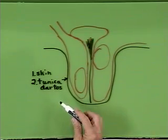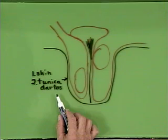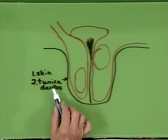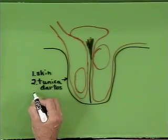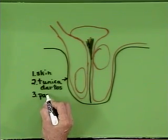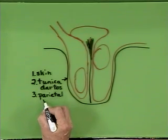And it consists of elastic fibers and smooth muscle fibers kind of mixed in together. The smooth muscle fibers are actually called the dartos muscle, but there's enough elastic fibers mixed in with it that the combination is called the tunica dartos. And then finally, the inner layer, represented by the red line, is parietal vaginal tunic. Serous membrane.